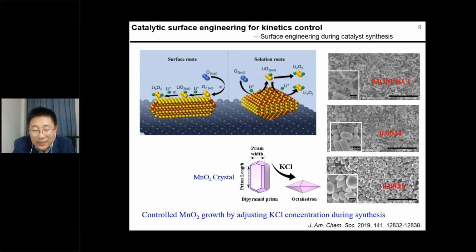Manganese oxide is a quite common catalyst in both high temperature catalysis and electrochemical catalysis. And because it has a lot of oxygen dangling bonds on the surface, its catalytic reactivity is quite high. So in our work, we first used a surface engineering strategy to synthesize two manganese dioxide particles. They are the same phase, but they have two different morphologies, so as to have two different dominant exposed crystal planes at the surface. And we use a simple potassium chloride solution to control this process.